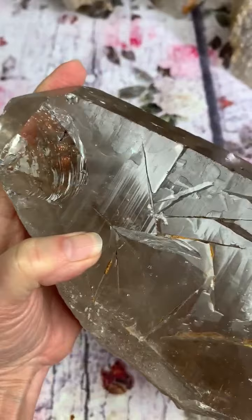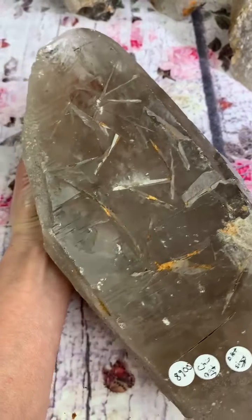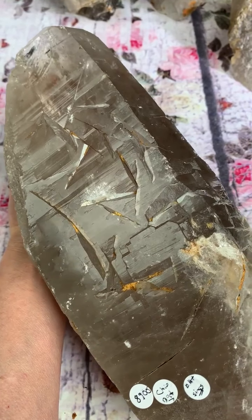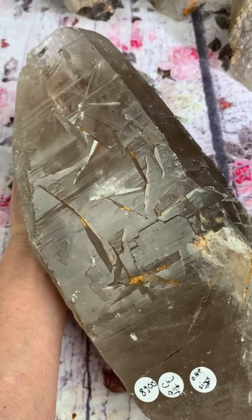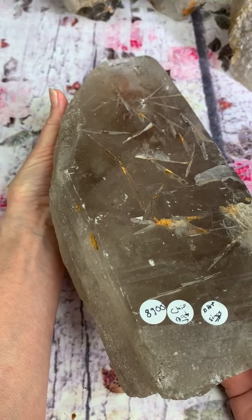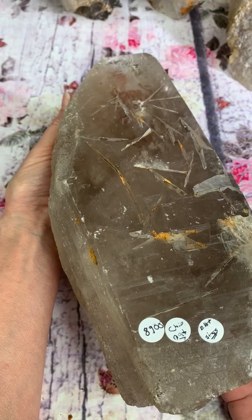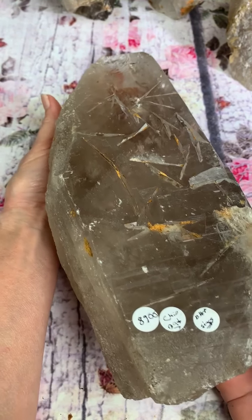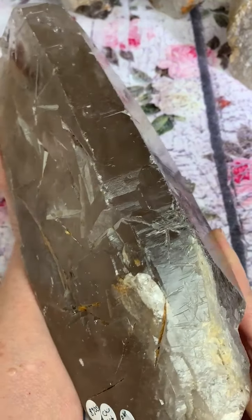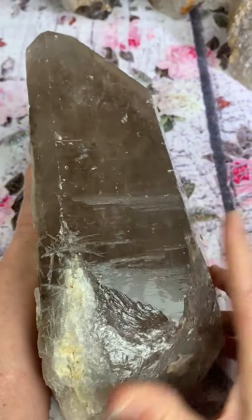But we'll take that. She's got great big letters, like when you're learning to read in the first grade. She's got great big letters to make it very plain. Gorgeous Lemurian lines going all the way up. She is $8,900. And she has a chip, she's natural, and she sings. And she is over 10 pounds. So she's a very big girl.